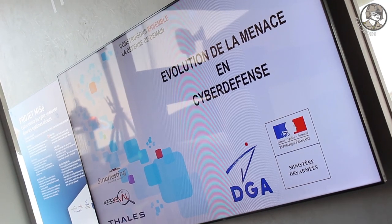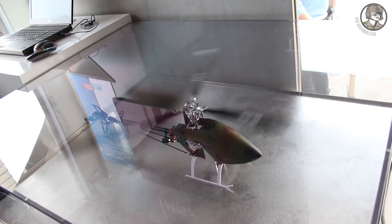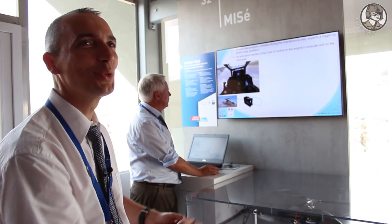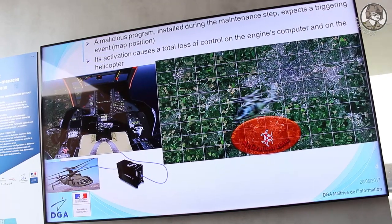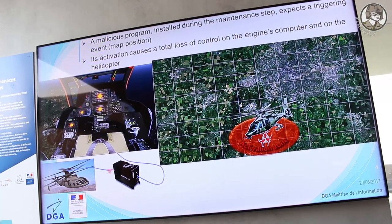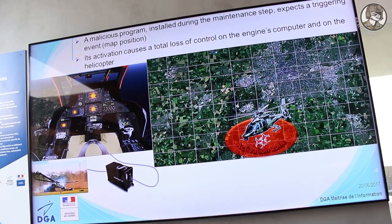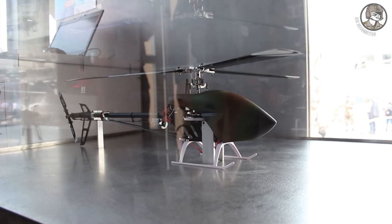So we are Olivier and Bruno from DGA. We have a demonstration on a small aircraft. So the first step is the malicious program is slipping into the helicopter. And the second step is this helicopter during the operation with flight in this activation zone, and the malicious program will be activated. And the activation causes the stop of the engine.